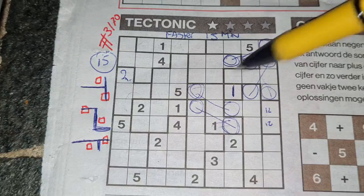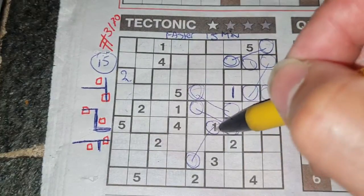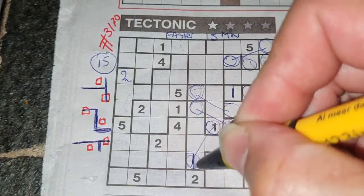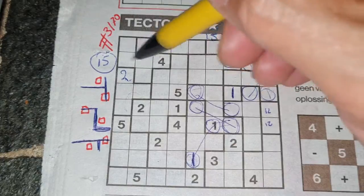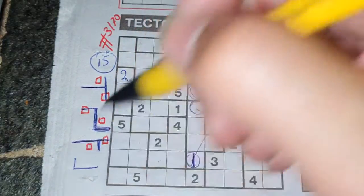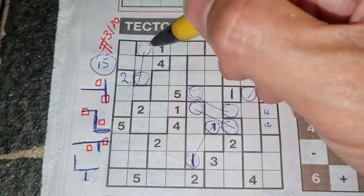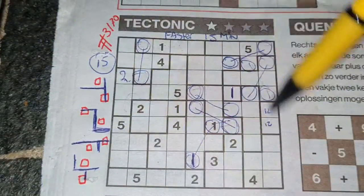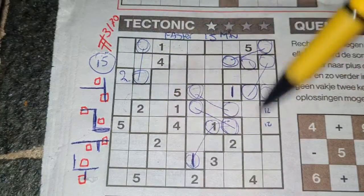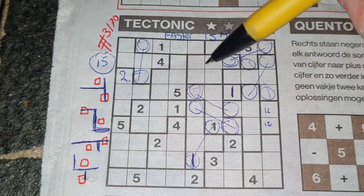Let me see. Here another one, the same shape or figure. This box has the same number as that box. So in this case, it's a 1. All right. Then the following figure or shape or construction, this one. Remember that this box has the same number as that box. So this box has the same number as that box. All right. Those are the figures in this big square, in this tectonic, that you need to recognize. So it's easy for filling the numbers.